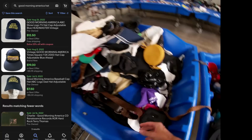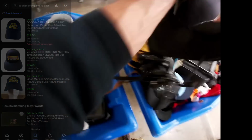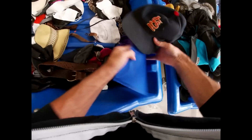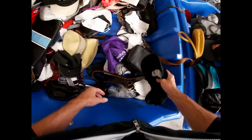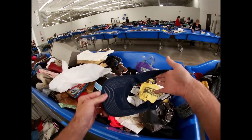So this is a Good Morning America hat. I'm gonna take that. There is a sold comp that was in, I think, the $20 range. So I'll pick that hat up. It was from 2000. I think it said Times Square on it. I have to rewind if you want me to be exact, but there were so many hats and like literally no bags. So I'm just gonna check, double check, triple check.